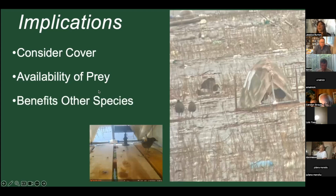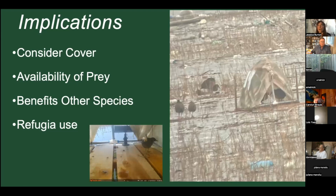Also found that these rafts benefit other species. We have a sora using the raft below. And one important takeaway from this study was that these rafts were originally placed for nesting, and it was thought that in marshes where they're not nesting, they're not getting a lot of use, that the rafts aren't doing that much. But this study really highlighted the fact that the rails are using these rafts really often for refugia during high tide. It's very helpful to them because this is the time they're most vulnerable to predators, and having that supplementation of refugia can prolong their lives and help survivability.